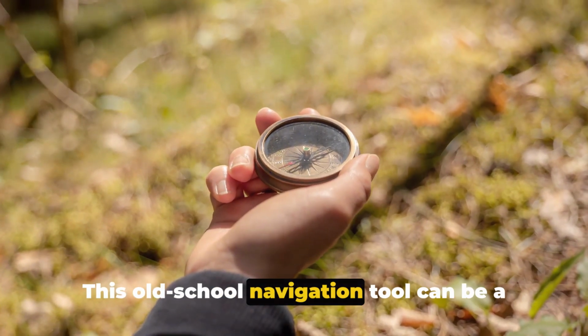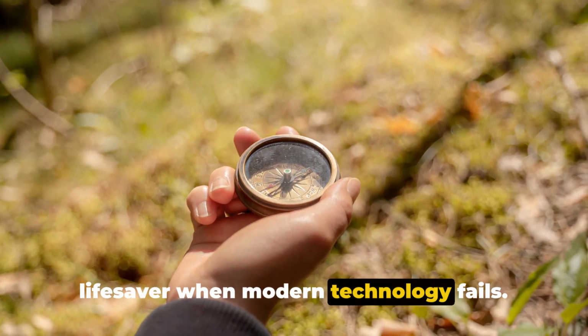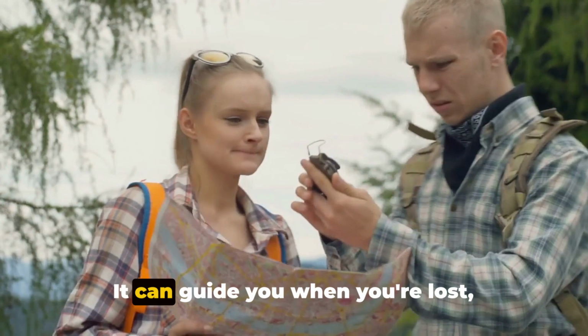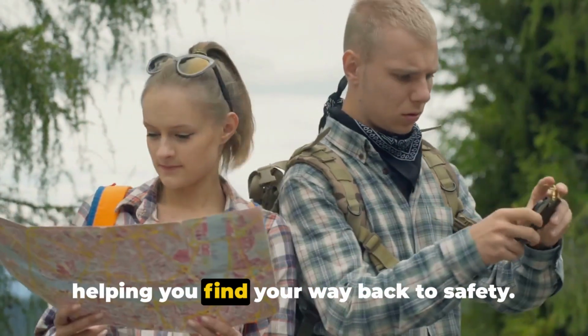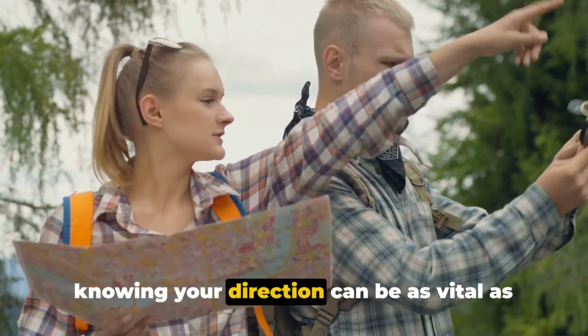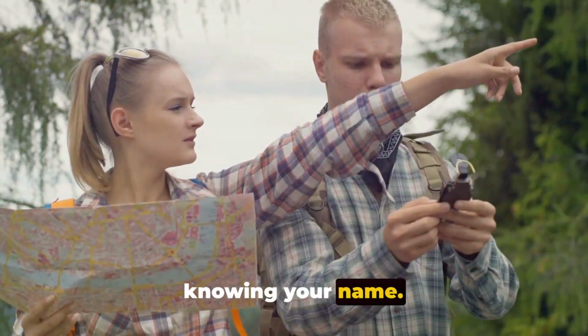This old-school navigation tool can be a lifesaver when modern technology fails. A compass doesn't need a signal or a charge to operate. It can guide you when you're lost, helping you find your way back to safety. Remember, in a post-collapse world, knowing your direction can be as vital as knowing your name.